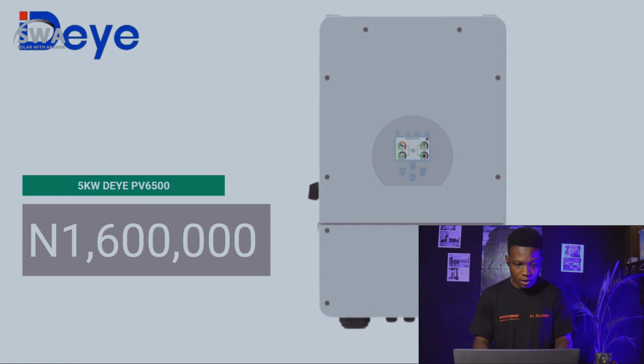Also the 5 kilowatt Deye, I think the PV is 6,500 watts. It's currently at 1.6 million naira. That's pretty amazing. If you don't know, Deye is a hybrid inverter. It's one of the best inverters that you'll find out there. Transformerless, but it has so many features that make it one of the best out there.